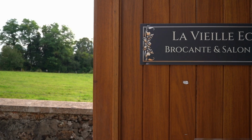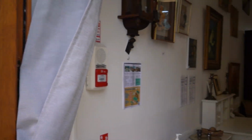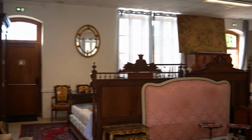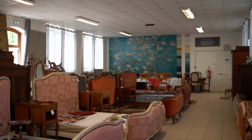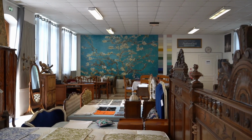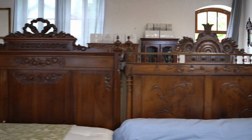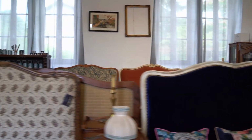So this is our brocante, La Vieille École. My husband and I started our business just over 6 years ago at a different premises. We moved here just over 3 years ago. And before we bought the business, this room here, as you can see, is quite a large room. It was the salle de fête, right up until the day before we bought the building. So we bought the building primarily because of this great space to move our business. We had a very small barn with bats, and it wasn't great for furniture.